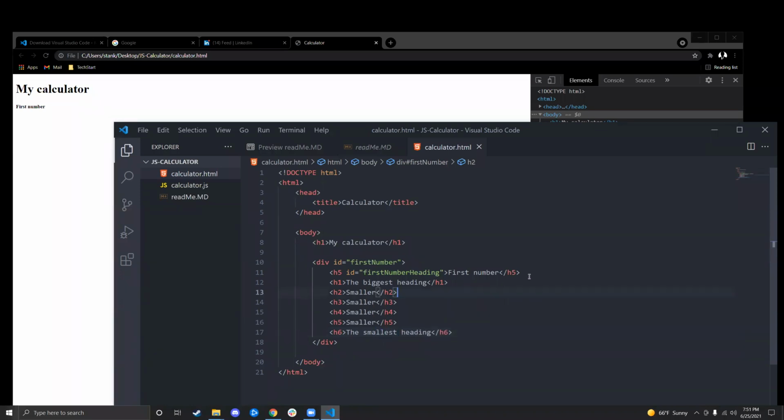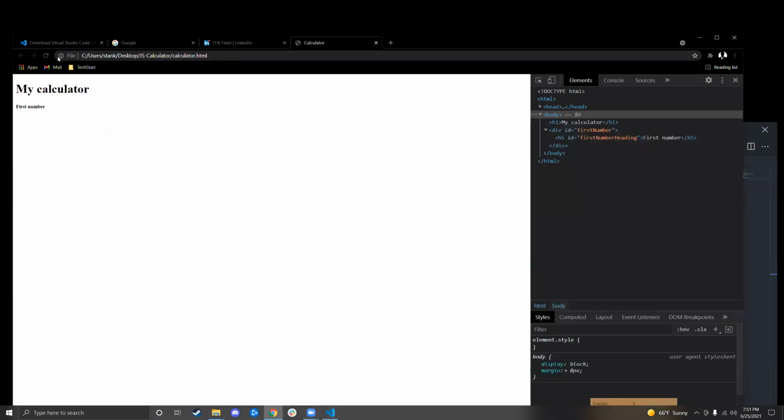Okay, now I'm going to refresh the page and you will see the difference. So after that, as you can see, H1 determines the biggest heading. Then afterwards, H2 is smaller, then H3 is a little bit smaller than the second one, and so on. And the smallest heading so far is H6.